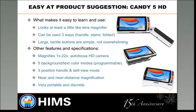So we're going to go into some specific product suggestions. I've already kind of made a connection between the lens magnifier and a handheld video magnifier. We're going to talk specifically about the Candy 5 HD and what makes it easy to learn and easy to use. Obviously, it looks like a lens magnifier. You use it very similarly to the way that you use a lens magnifier, which most people who are visually impaired already have at home and are already using.